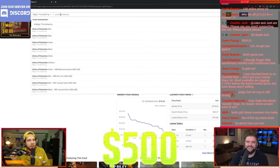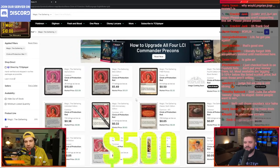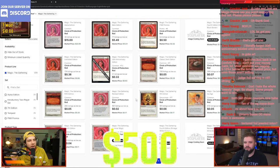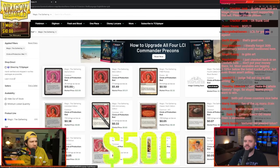Wow. Can you believe it? I cannot. For under 500. What a steal. Circle of Protection: Red is 33 cents. No, retro frame. Oh, 7 cents? The most expensive Circle of Protection is $15. Not the 30th anniversary edition, according to what I saw, is 474.